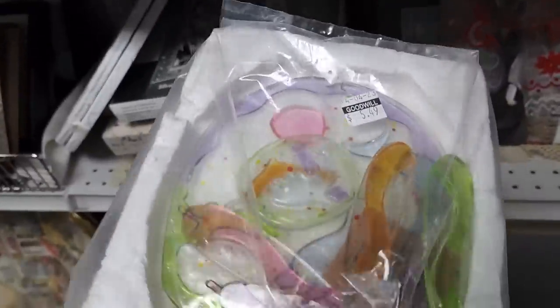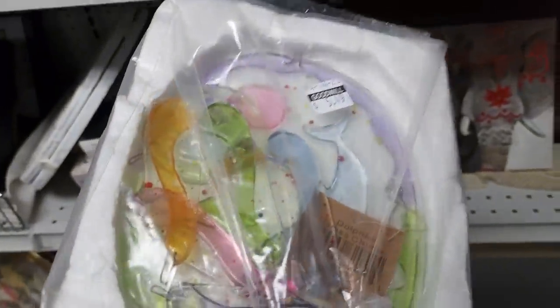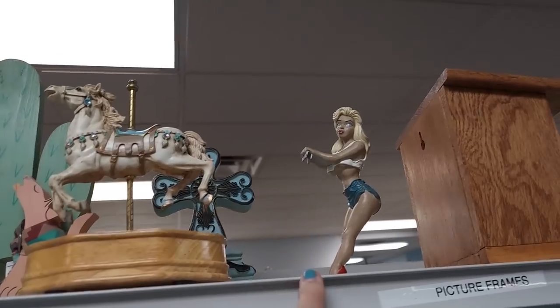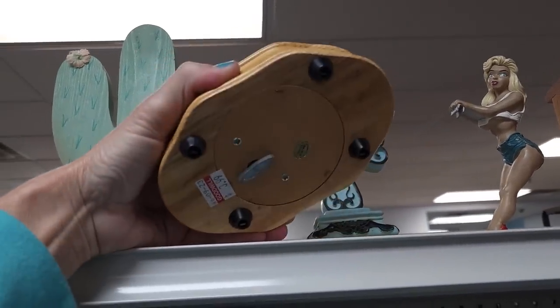Okay, this is intriguing me. What is in here? Little glass pieces to make wind chimes. And you have a water skier without her water skis. I mean, without her boat.